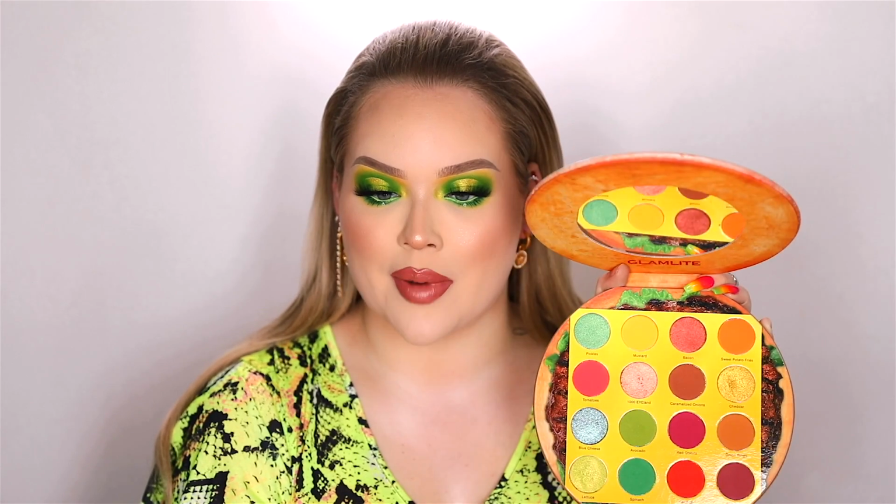Fixed. All right, you guys, so the Glamlite Burger Palette gets an absolute stamp of approval from me. This to me is what makes makeup so much fun. Look at the packaging. This is a legit burger. Inside of the cheese are all of the colors. Not just the greens are really popping out to me. I mean, look at the warm tones. Look at the pops of shimmers. This is just an all-around super exciting palette to me.